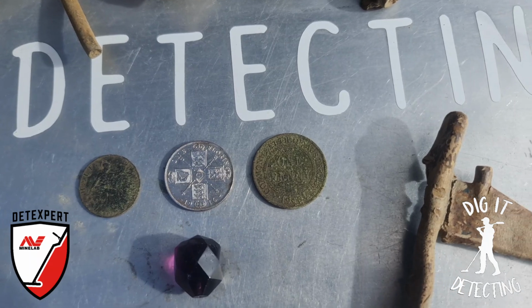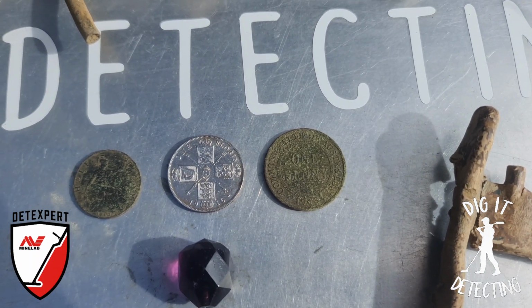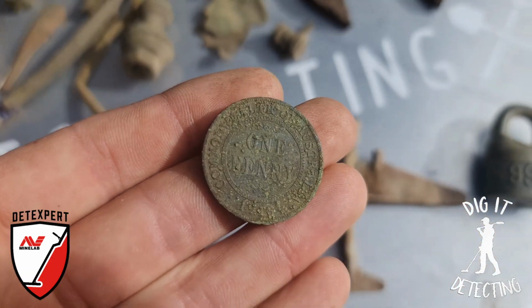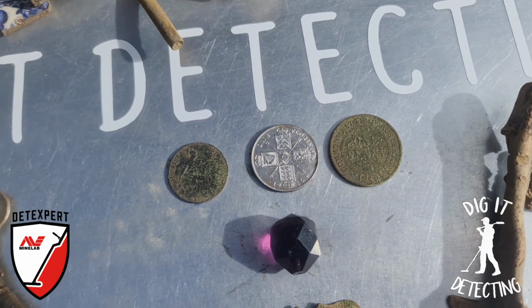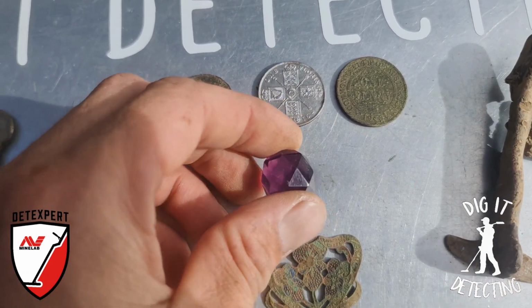So next up, we had the 1918, a beautiful Commonwealth of Australia full one penny. I absolutely love finding these guys. All the years of hunting though, I'm still searching for that 1930, a very scarce coin. I may not ever find one. And next up, we'll skip the florin there.